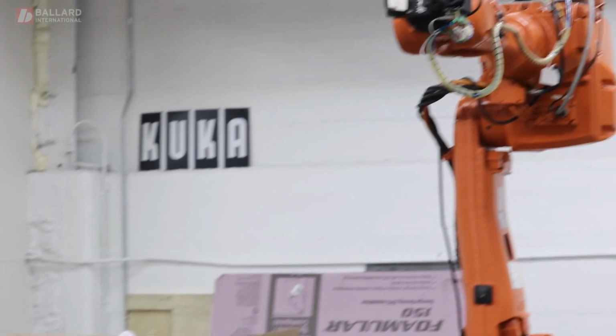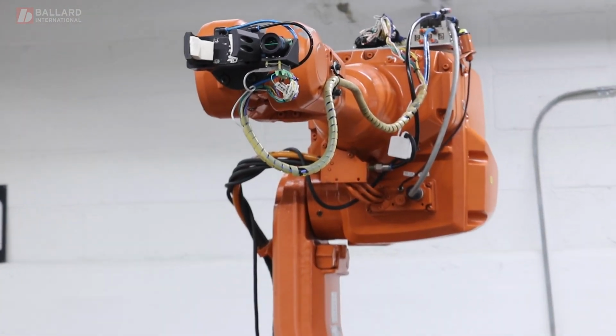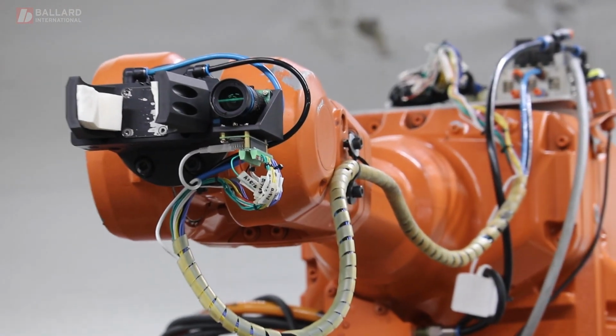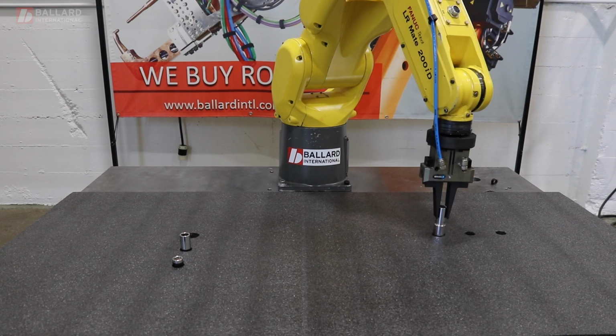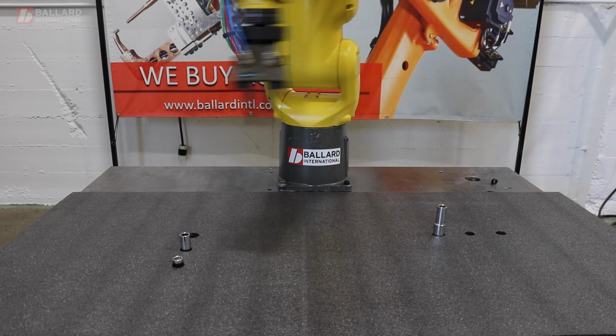Hi, I'm Matthew DiMaggio. I'm a student at Lawrence Technological University. I am a senior in architecture, and I am a fellow at Ballard International studying robotics. My research project at Ballard International is about creating a general-purpose, low-cost, and accessible robot vision system for industrial robotics, for use on both standard industrial applications and architectural applications.